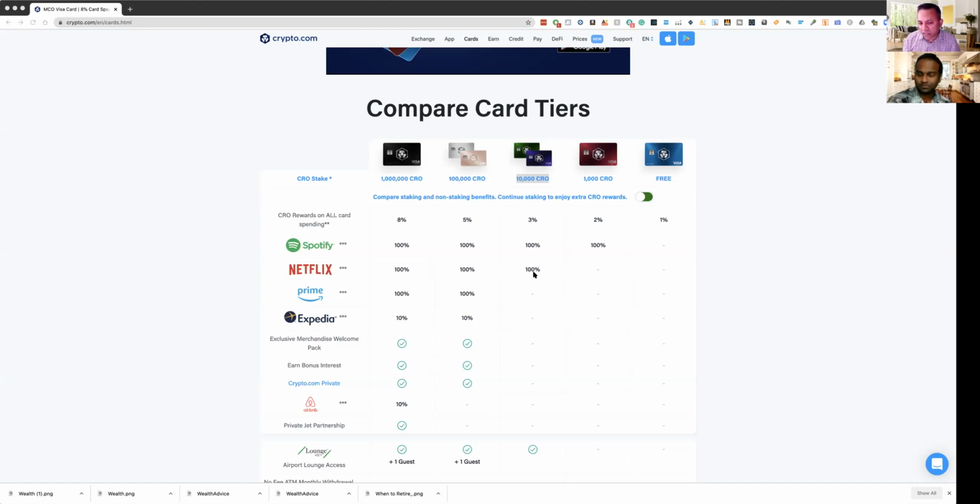For the whole year, Netflix is going to be free. Spotify is free ongoing, right? Even after 6 months, it'll be free. So with this card, and with other cards, there are multiple other ones. But with this card, only Spotify is free, not the other things, right?